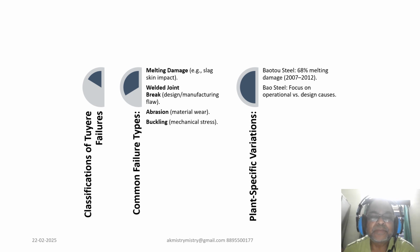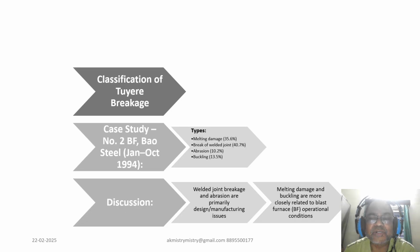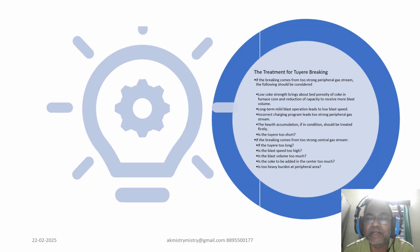Coming to the common failures: melting, welding, abrasion, and buckling are the major ones, and a few industrial statistics taken from other companies are shared in the slides. These are the different types of activities in the operation or process which can break the tuyere.